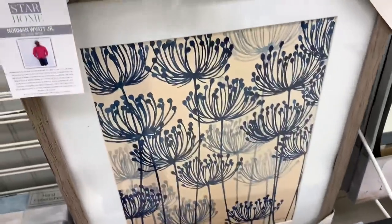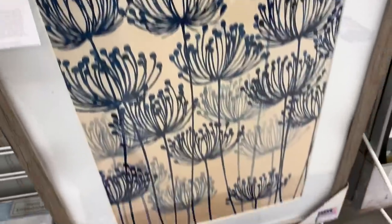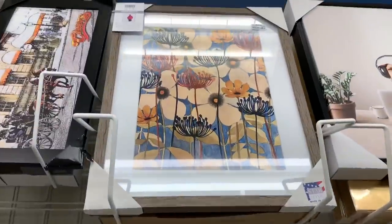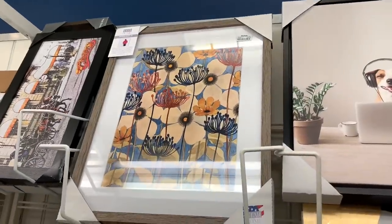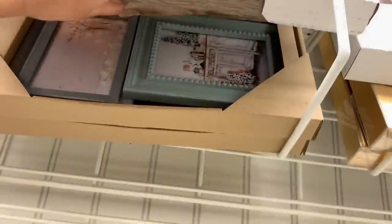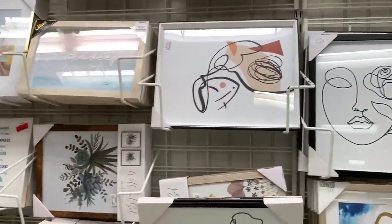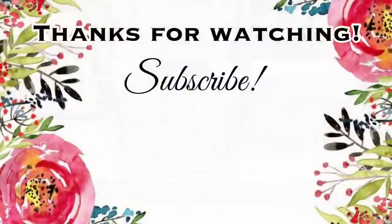This right here, my favorite. How pretty is this? Star Home, I guess is the brand or whatever, I don't know, $20. And here it is, this one also, it kind of goes together. It coordinates, if you will. Love, I really like this artist. And I love that it's framed with glass and all that. Really, really pretty. That is going to be it for this video.